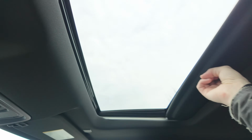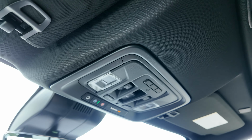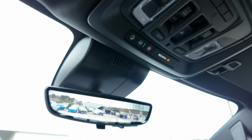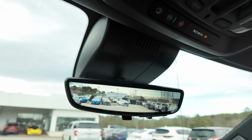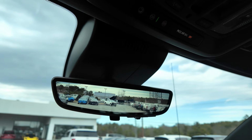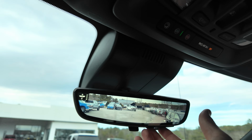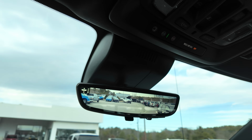Up high, we've got our power moonroof, programmable garage door openers, LED interior lighting, OnStar buttons, power sliding rear window, moonroof controls, of course, and then we've got our HD video mirror. This thing's awesome. I love it. Takes a little bit getting used to, but why would you want to look through like that when you could look through this and see everything? You can also adjust this, adjust the brightness, adjust how far it's zoomed in or out, and adjust the tilt. Awesome system. Love this. I never want to go back to an old school mirror.